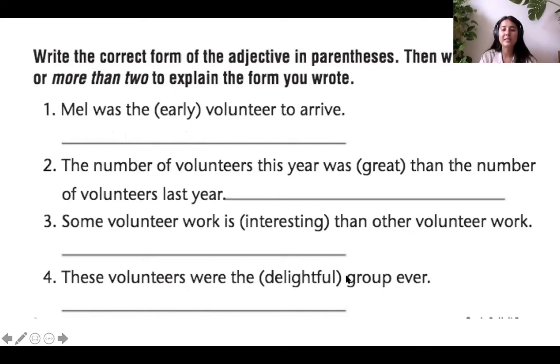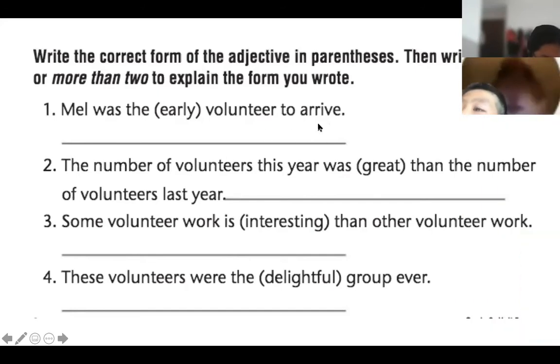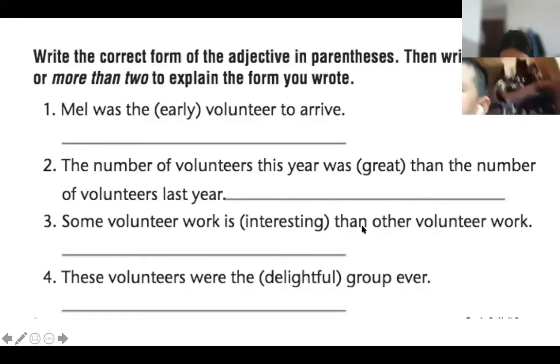What should this sentence say, Bilay? Mel was the early volunteer to arrive. What word are we going to put in there, Bilay? We're gonna put the word earliest. Good. Can you give the full sentence? The full sentence is that Mel was the earliest volunteer to arrive. Good job. So we're using the word earliest. Can you explain why we're using the word earliest?